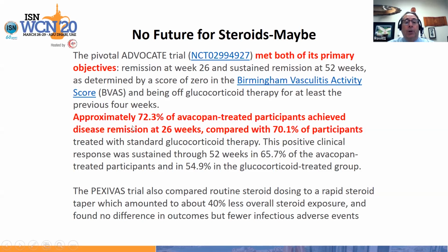Hopefully this will be published in the not too distant future. 72% of the avacopan treated patients who were on a lower dose of corticosteroids remitted at 26 weeks, compared with 70% of the participants. So decreasing steroids was equivalent in the avacopan group. And then this was extended over 1 year. And in fact, in the avacopan group, more patients remained in sustained remission than those treated with standard glucocorticoid therapy.